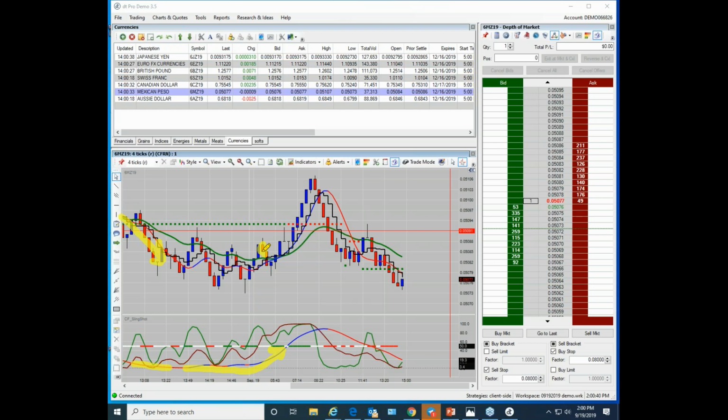The results are usually that the market trades sideways, or it actually will go against you. So you will potentially avoid a stop out. This means you would be swimming against the tide, and that's not what you want to do. The idea is to have everything the same color, same color with a nice slope after the cross. That's what you're looking for right there.